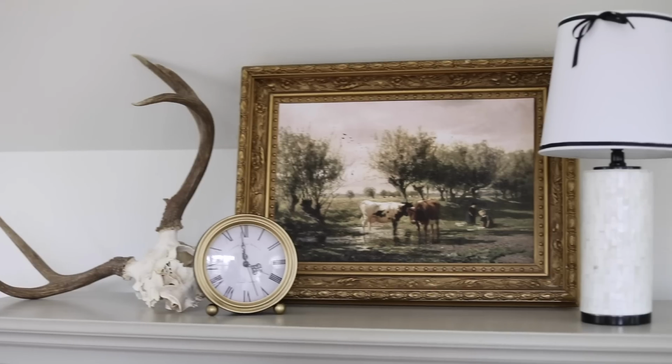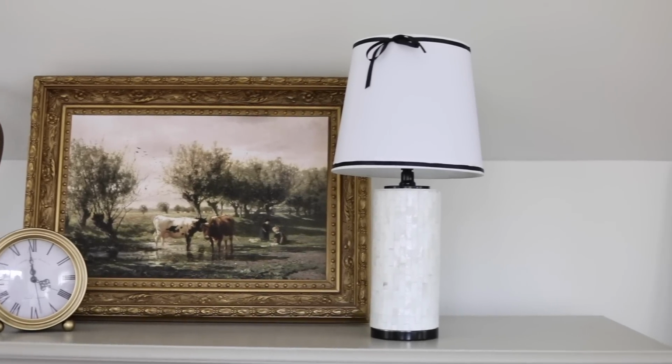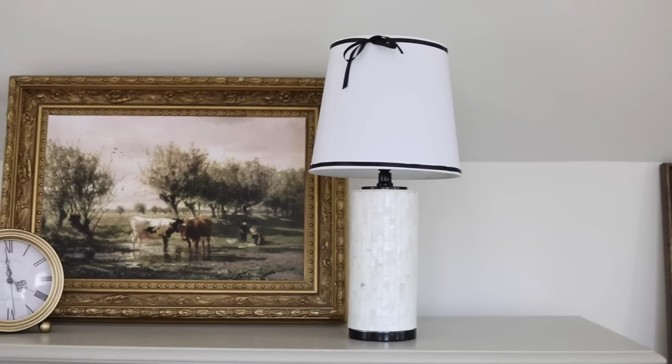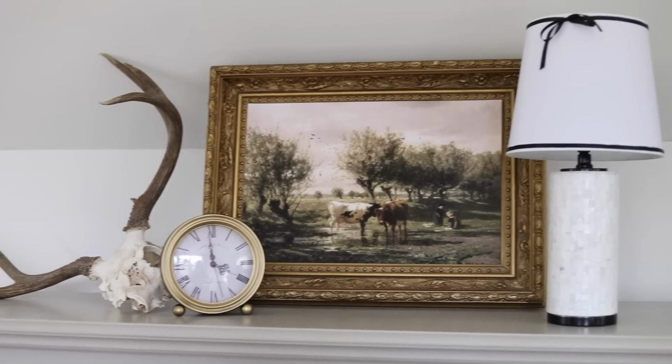If you notice, I have changed out the painting in my gold frame up on the mantle. And I got this off Etsy. I think I paid $6 for it. So if you need some cheap artwork, head over to Etsy and see what you can find, and then just have it printed at Kinko's or Office Max or something. I love this picture of the cows because I grew up on a cattle ranch, and it's just always gonna speak to me. Beautiful, bucolic scenes.